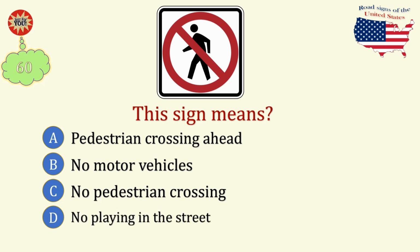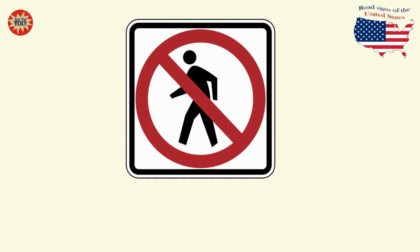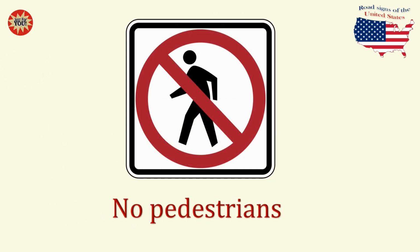The correct answer: C. No pedestrian crossing. No pedestrians.